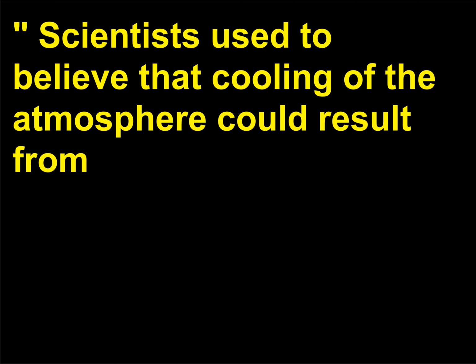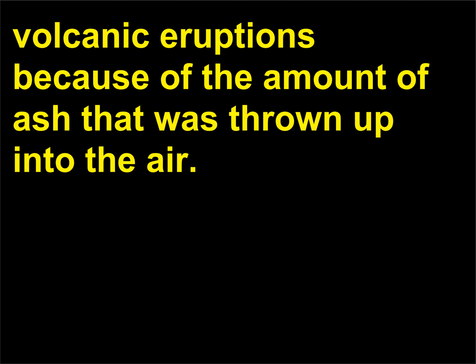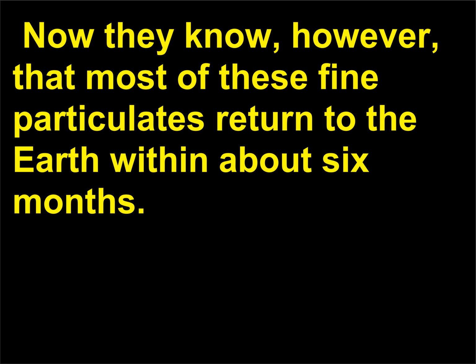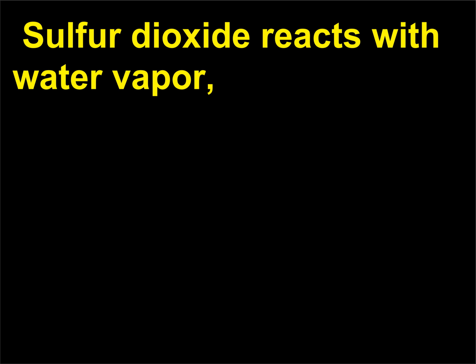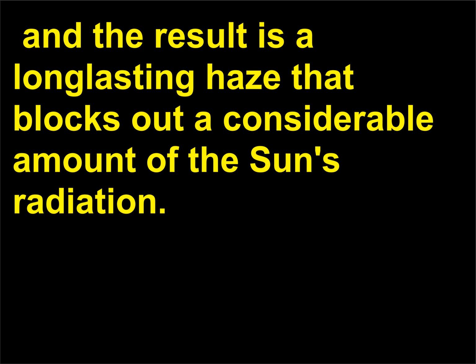Scientists used to believe that cooling of the atmosphere could result from volcanic eruptions because of the amount of ash that was thrown up into the air. Now they know, however, that most of these fine particulates return to the Earth within about 6 months. What actually has a greater effect is the sulfur dioxide, SO2, that volcanoes produce. Sulfur dioxide reacts with water vapor, and the result is a long-lasting haze that blocks out a considerable amount of the sun's radiation.